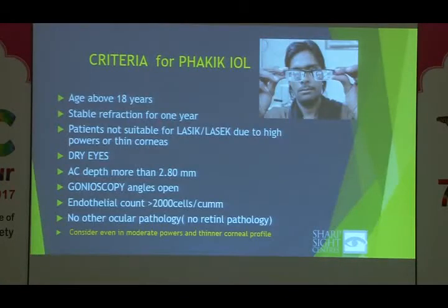The criteria for a phakic lens are very simple, just like LASIK. But you need to do your specular microscopy. For a beginner, it's a good idea not to start below 2.9 millimeters. I say 3 millimeters, but when I say 3 millimeters, a lot of my beginner trainee surgeons don't get a chance, because cases at 3 millimeters are few. So I made it 2.9.